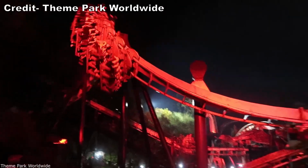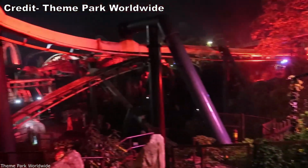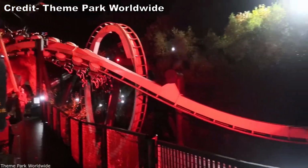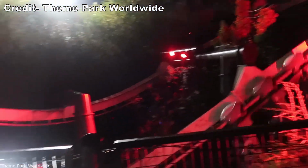Now, one thing I hope to try one day is a night ride on this coaster. Nemesis has always looked so atmospheric and amazing lit up at night. But Alton Towers sadly closes way too early for this, unless you visit during their Halloween event.